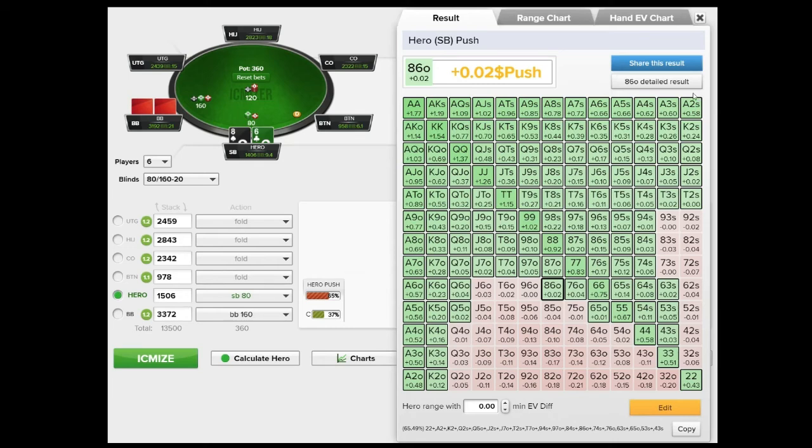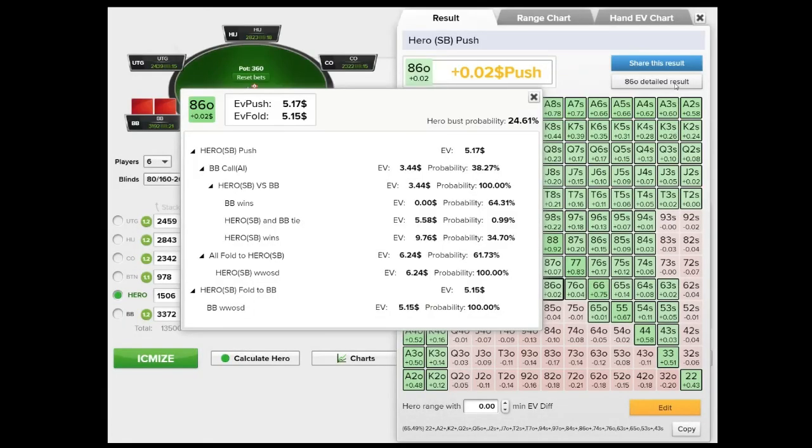And so we can see how often do we actually bust, because what that requires is both that our opponent calls us and we lose. If both of those things don't happen, we're not going to bust. So this is going to show us how often do both of these bad outcomes happen. And when we do that, we see hero bust probability 24%. Okay, so we can move all in here, and over 3/4 of the time, we're not going to bust. We're either going to win the blinds and antes without a fight, or we're going to have a pretty big suck out and more than double up.